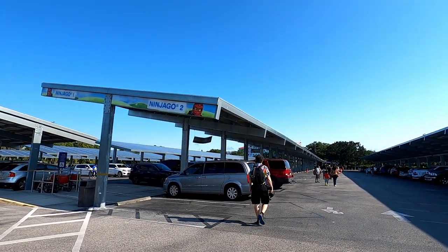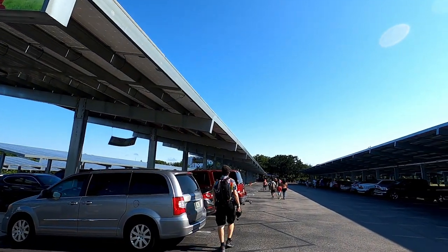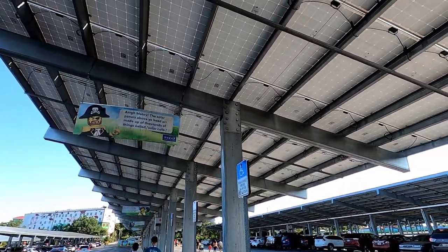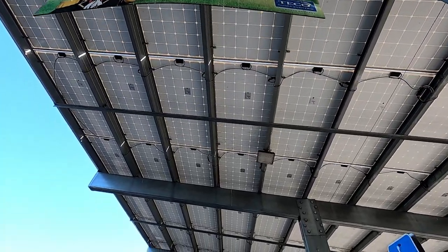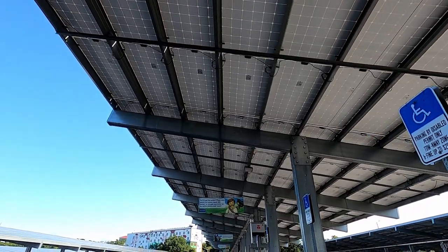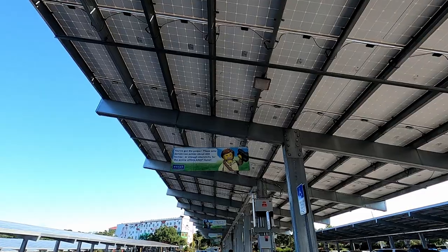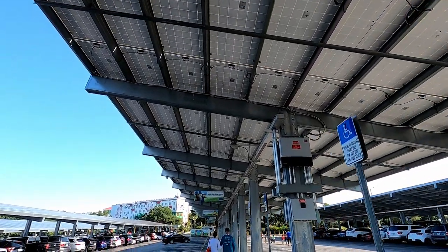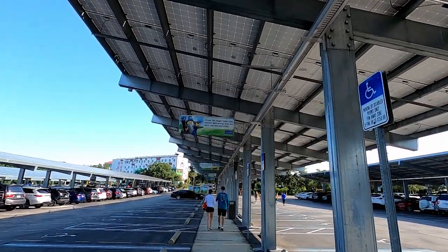Making our way towards that first hotel, the Pirate Island Hotel now, and lots of the park to see ahead. If you take a look at these signs above us, underneath the solar panels, which is nice shade as we're walking inward, you've got different signs telling you about the solar panels. Like the pirate there saying Arg Matey, or over here you've got the power. These solar panels can power about 200 homes, or enough electricity for the entire Legoland Hotel. Really, really cool to learn about the solar panels as we're walking underneath them inwards towards Legoland.